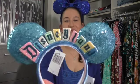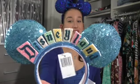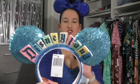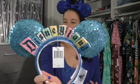The Disneyland pair, someone sent these to me. I love the colors, and I love that they have the Disneyland sign, but I just feel like they might look stupid on me. So we need to find that out.